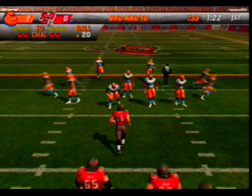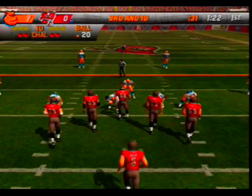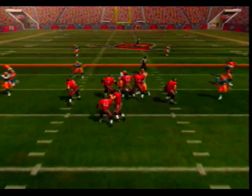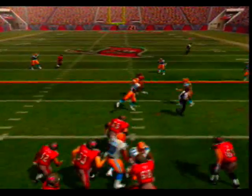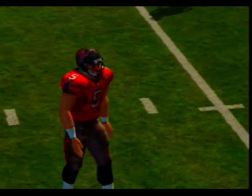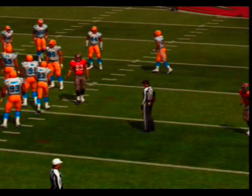Third and 10. Ball on the 20-yard line. All right, let's go. Let's go, baby. Wallace, blown setback. Gets the pass off. Drops the interception. They were in a zone defense in perfect position to make the play. They let it get away.